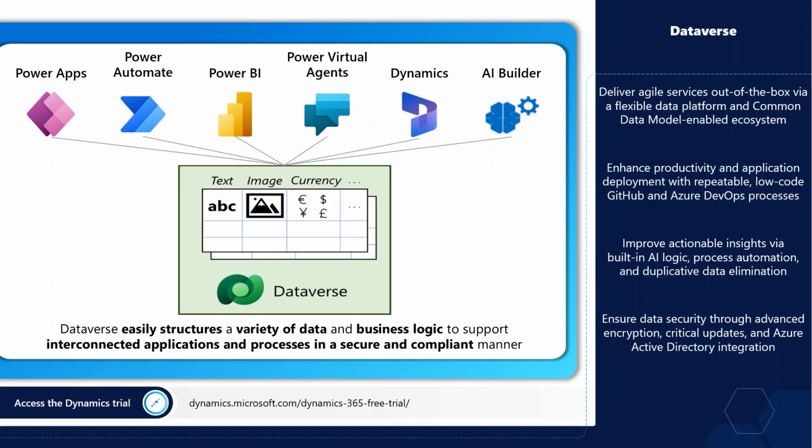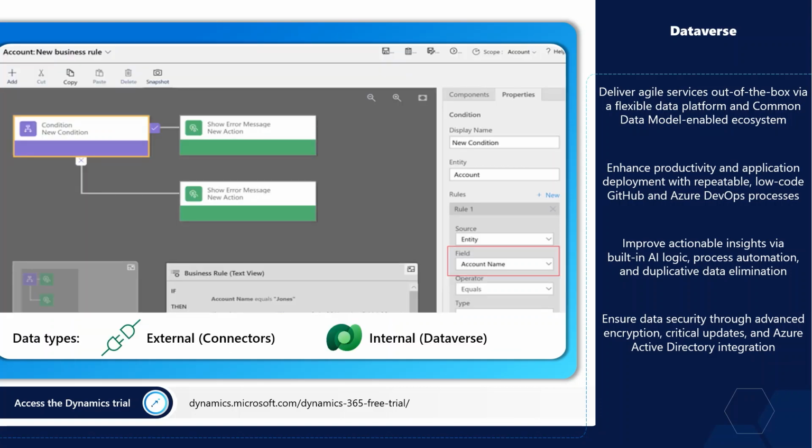Security, compliance, and scalability is managed by Microsoft. And finally, native integration and embedding capabilities exist across the Microsoft Power Platform, Outlook, Office, OneDrive, and Teams. A traditional database would need to layer applications over your data to handle things like security and business logic. But with the Microsoft Dataverse, all that is taken care of out of the box, allowing you to get right to data modeling, business applications, and presentation of data.